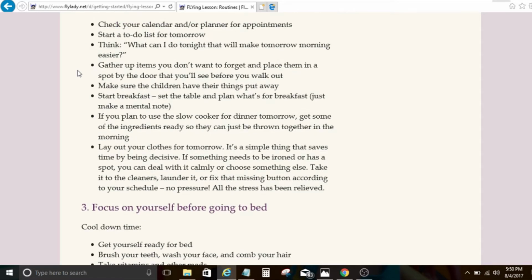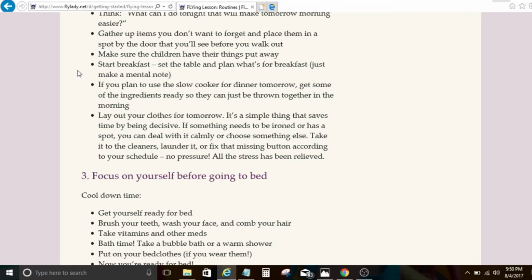If something needs to be ironed or has a spot, you can deal with it calmly or choose something else. Take it to the cleaners, launder it, fix that missing button according to your schedule. No pressure. All the stress has been relieved. Focus on yourself before going to bed.